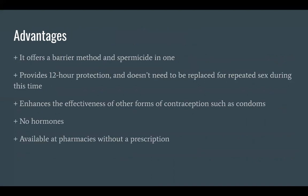Advantages: it offers a barrier method and spermicide in one, provides 12 hours protection and doesn't need to be replaced for repeated sex during this time, enhances effectiveness of other forms of contraception such as condoms, no hormones, available at pharmacies without prescription.